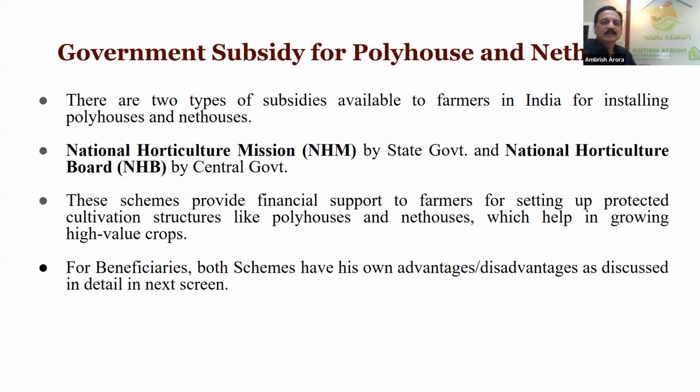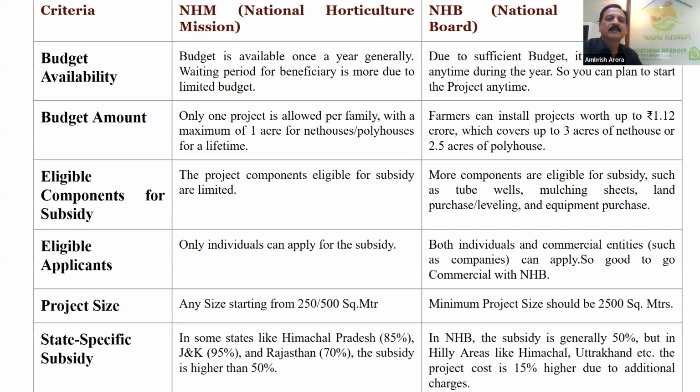But state schemes depend from state to state. In Himachal it is 85%. In Jammu and Kashmir, it is 95%. In Punjab and Haryana, it is 50%. Some state governments give benefits to the SC and scheduled tribe categories, around 65 to 85%. Similarly, in Rajasthan, the state government has a better subsidy. But in NHB, you get a 50% subsidy all across India. In hilly areas, the project cost is 15% more. I will now give some comparison of the NHB and NHM schemes.